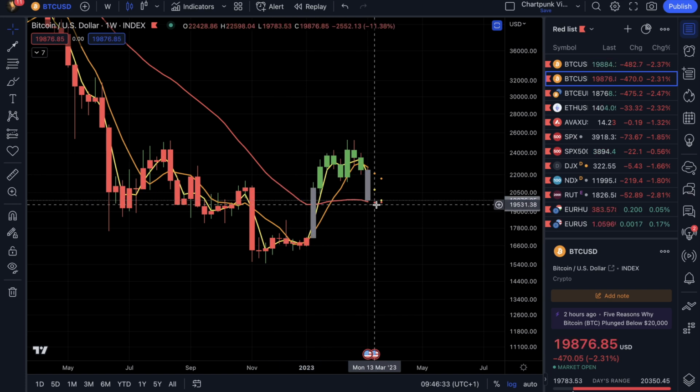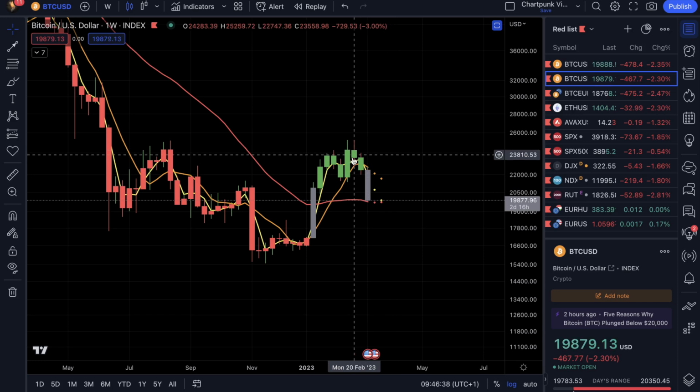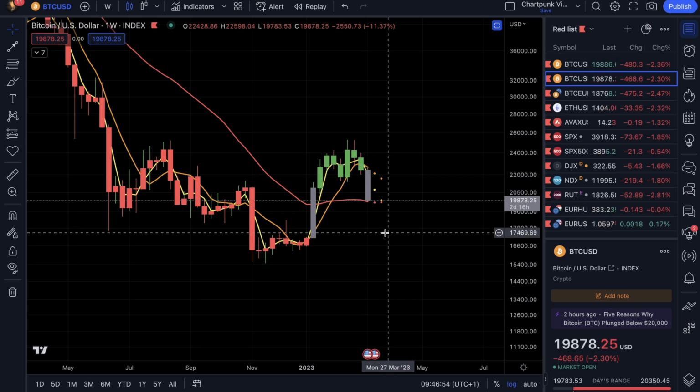This is the red line of the Chartpunk HTF trading system indicator. What we see here is that the two short period moving averages have already crossed down. So here we had the first signal to a little bit decrease the bullish allocation to the Bitcoin market, at least for those who are trading the weekly chart based on the consensus moving average trading system.